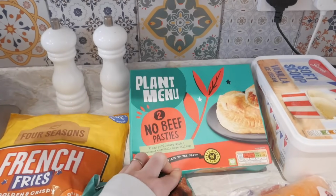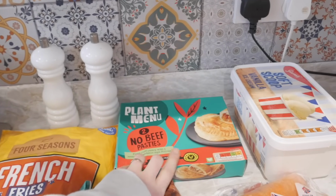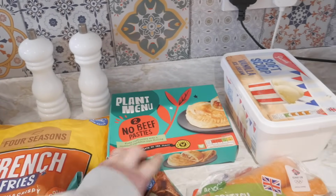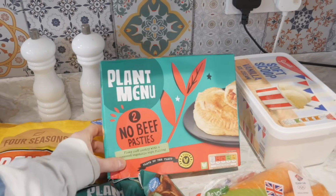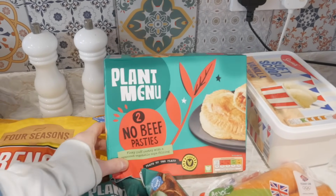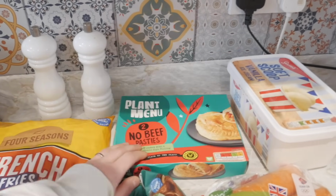Some of these pastries I keep in the freezer. I try to keep something in the freezer each week for if I haven't got leftovers and Joel can have them for his lunch, because although they're more expensive than if I made my own things, I think it's £1.20 for these. That is cheaper than if he were to go out and get anything else.